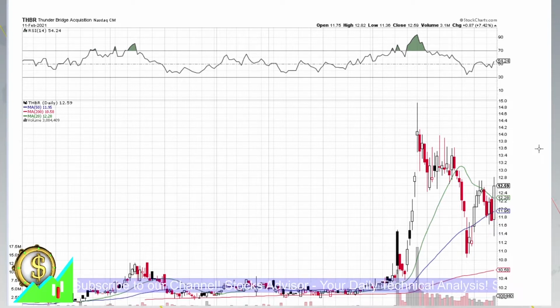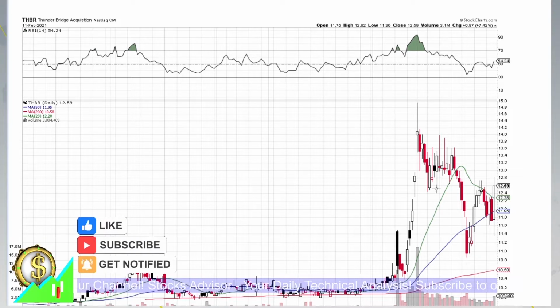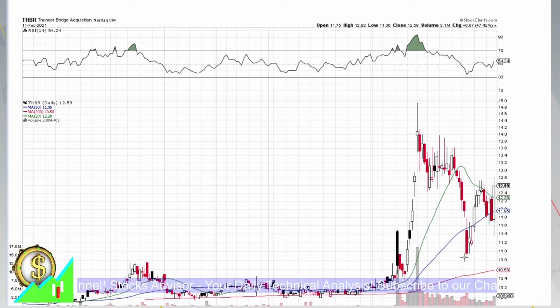We did analysis for THBR a month ago, and indeed it did correct very strongly, and if you had followed it you could have made a nice profit here. So now, of course, after making our target profit of 10%, there were many questions about reassessing the stock.